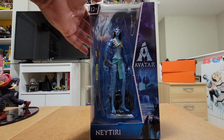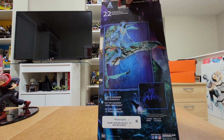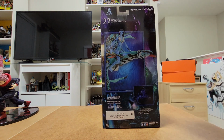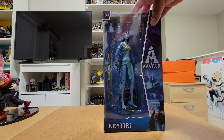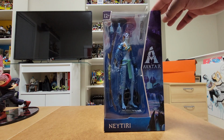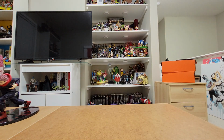Okay, got Neytiri from Avatar, and this is not from Way of the Water. This is from the original series, I believe. Yeah, I'm pretty sure this is. And then this is the one that would go with the Banshee, her specific Banshee. But yeah, funny thing with these is that I wanted to jump on these right away, but didn't realize till afterwards that it's from the original movie. So there's a newer version of her and Jake Sully and a few other characters with kind of armored up, if you will, versions, and they are from the new movie.